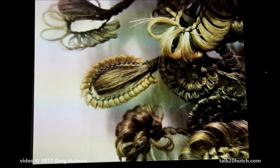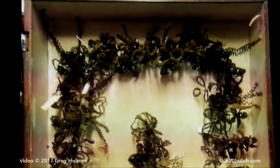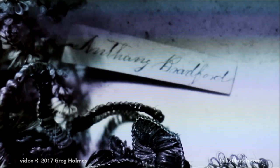The last wreath that we have dates to about 1870. The wreath belonged to Alva and Ethel Harden of Nickerson. The hair is from various individuals from the Bradford family lineage. There are a total of 46 tags attached to the wreath with names of the owners of the hair. All of the tags' names are handwritten in a beautiful calligraphy. This tag indicates this hair belongs to Anthony Bradford.